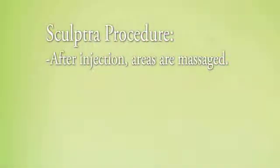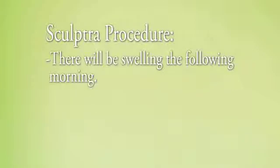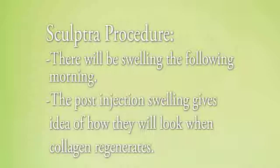After the injection is completed, I will massage the areas that I've injected. Patients will complete that same massage at home, usually for about 3 to 5 days. The next morning, patients are swollen, and they actually like that. I always tell patients that the swelling they see that next morning is what they can expect after 3 sessions of Sculptra. That's the amount of collagen that they will regenerate.